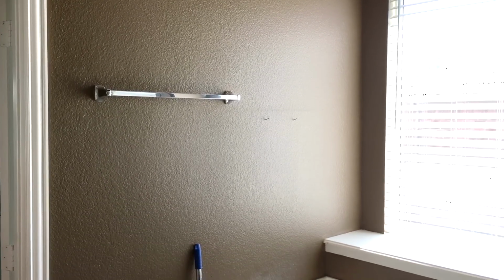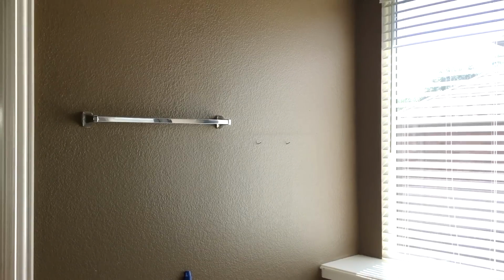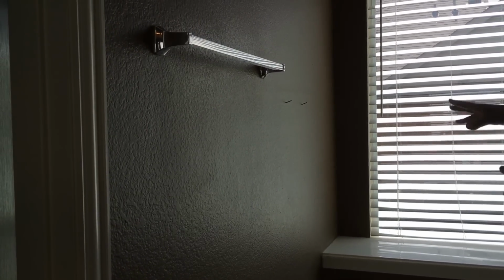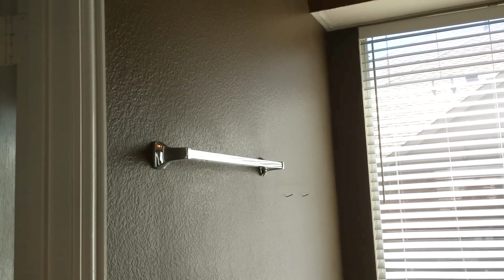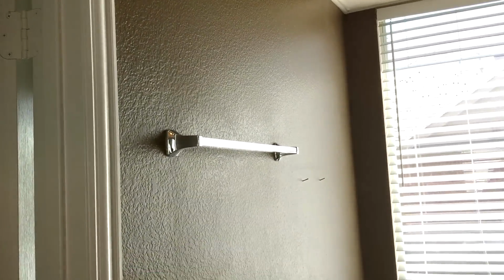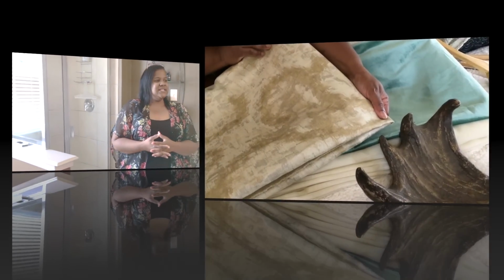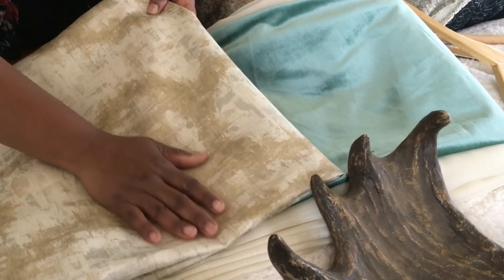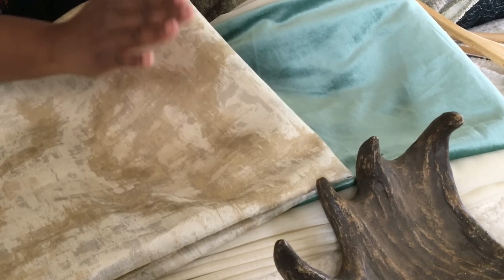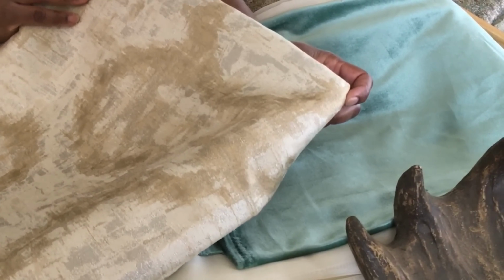And we can see this wall over here as well. It is a big wall that we'll be featuring, and put some type of artwork or something in here. But I wanted to bring you guys along for this bathroom remake. Remodel is pretty much a renovation. Some of the choices that I was bringing over to give her to choose from for the cornice or perhaps panels for the bathroom window.